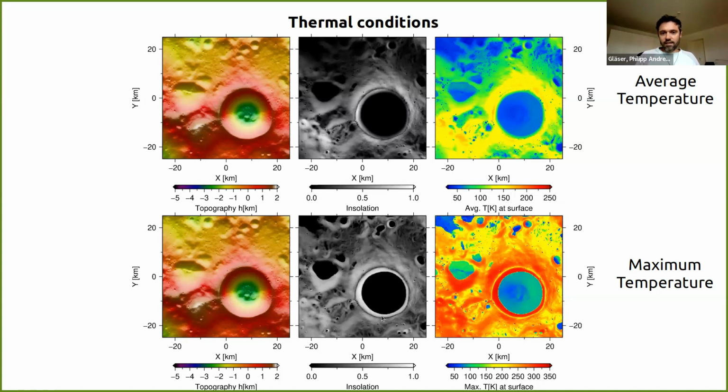So as you can see, the inner crater walls receive the most insolation of our study region, because they have slopes of up to 30, 40 degrees here, so you lower the incidence angle and you increase the insolation. And that's why the inner crater walls heat up to 300, 350 Kelvin.